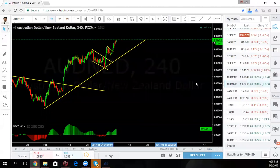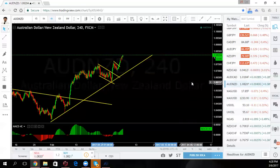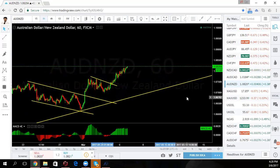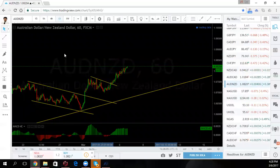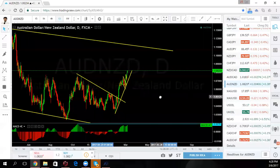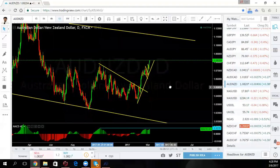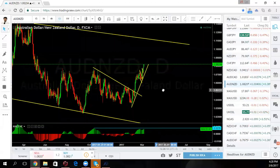Aussie New Zealand. Upside, I hope you're in the buys, right? It's crawling up very slowly. So if you get any pullback, you could take the trade, right? It's not going very aggressively, but if you get any pullback in it, you could take the trade. They're about to get to that top, and very likely they could break out. We'll keep track of whether it's going to break out or not, but we are expecting them to break out.